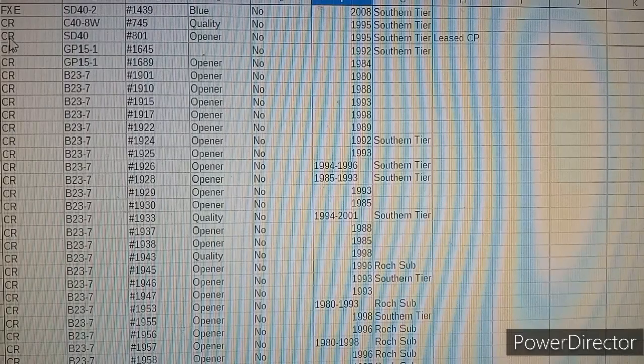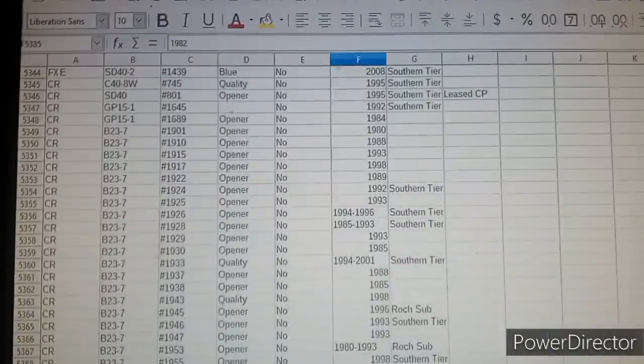Here we have the road name, the type of locomotive, the road number, the paint scheme. This one I have not filled in the paint scheme. I got to look up photos on Railroad Pictures Archives and find out what paint scheme it was in. Whether I have it or not, which you can see all these are no's. What year I found pictures of it in the area, which is 1992 in the Southern Tier. 1689 of 1984. I'm not sure what line it was on. This is all blank. I'm not quite sure why these are blank, why I didn't put them in here. This is my Class 1 locomotives.